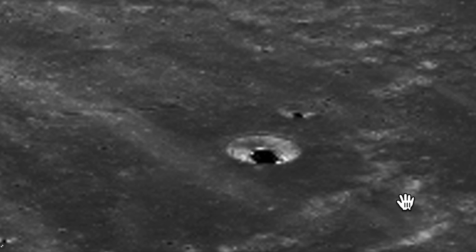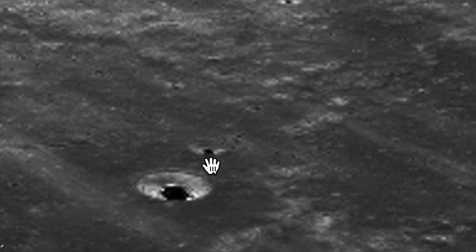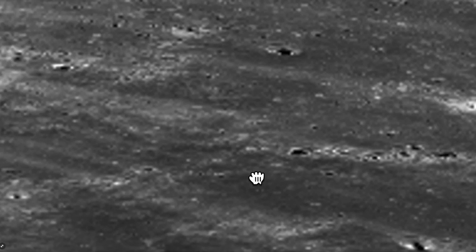Now I notice in this photo, there are a lot of holes at the bottom of the crater. Do you notice this one has a hole? That one has a hole. I can't zoom in on it. I have hit maximum zoom, guys. I really have. So I'm going to move around.